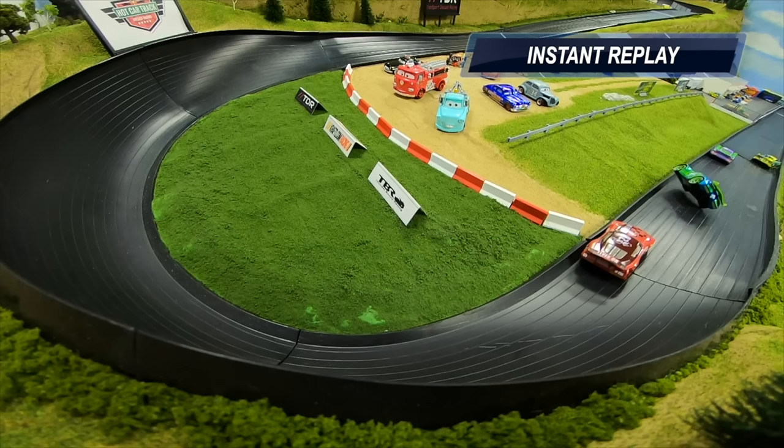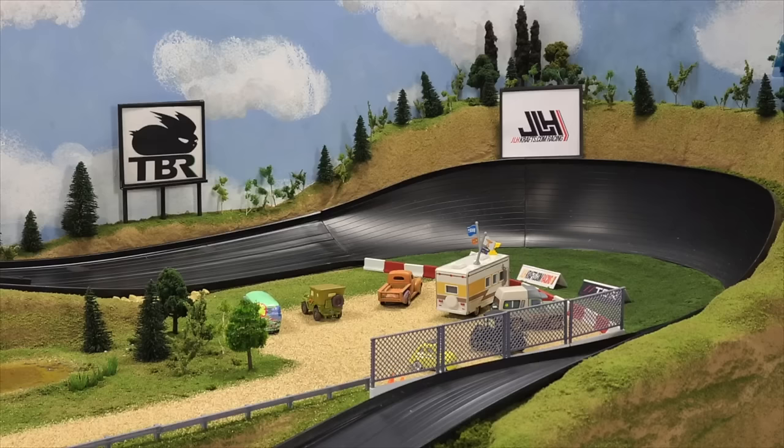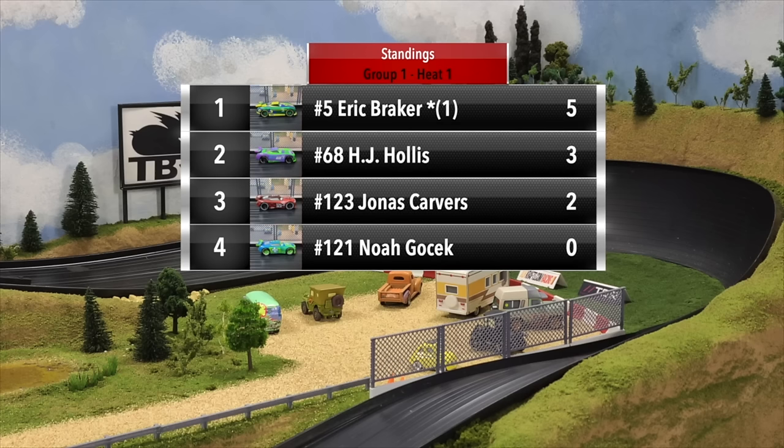We saw Gocek also ride the wall down the middle straight in the first round. Now he was able to still finish that race and take the win. This time not quite so lucky as he gets the DNF.